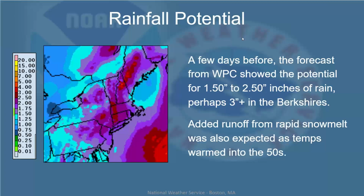So again, this was really well advertised several days out from the Weather Prediction Center. 1.5 to 2 inch amounts, fairly widespread, with potential for localized 3-inch amounts. And the other part of this was how much snow you're going to melt. If it was a situation where you're going to be 35 with 2 inches of rain, you're going to melt snow, but not nearly to the amount that you're going to melt with temperatures in the 50s. Not only temperatures, but dew points in the 50s, along with wind, because when you have that wind, it blows the cold air away from the snow, and it can really melt down fairly quickly.